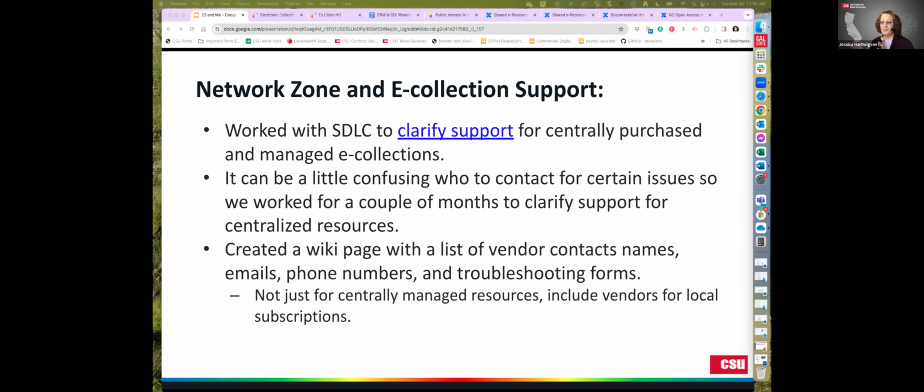So we now have a list of vendor contact names, emails, forms, and phone numbers, and they have access to that wiki page as well. We're just trying to really speed up the time it takes to resolve these issues. Because if it's left to us, then we have to go through all of those cases, one by one, and then it's a back and forth until it finally gets back to the library.